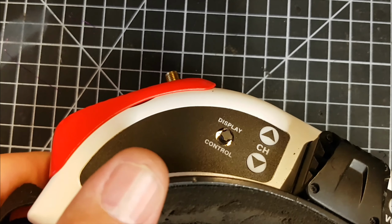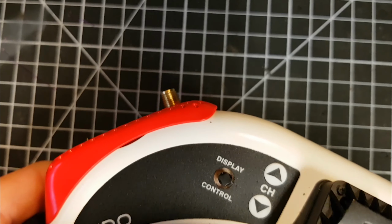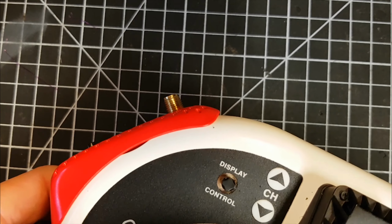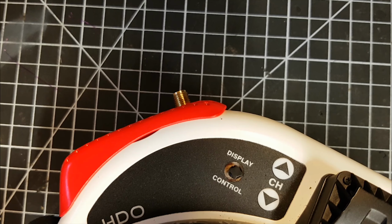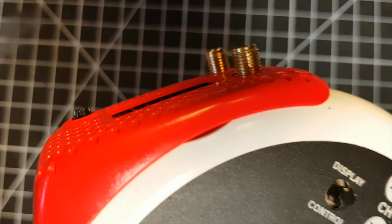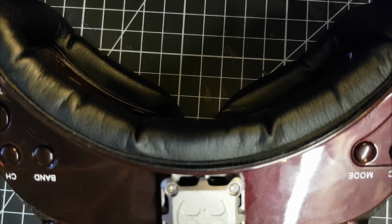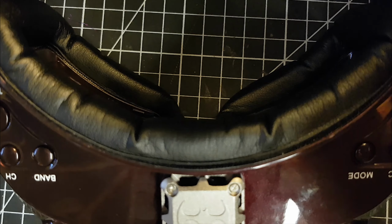Where I find Rapidfire really shines is when you're using it with two Omni antennas, so two Pagoda antennas or something like that. It seems to work really well for flying through and behind trees, and you can go all the way around yourself and stuff like that. So Rapidfire is a better module. For me, I'm sold already, but let's get to the juicy bits, which are the screens.